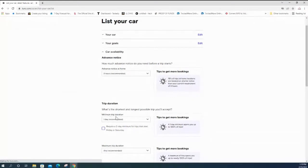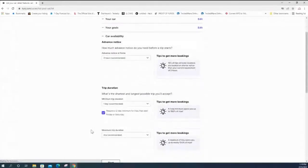Trip duration, the minimum trip you'll take: 1 day, 2 days, 3 days, 5 days. So you can really get selective with that. And I can even say require multiple days if you're about getting it on a weekend. Because that can really be a problem when you want to rent it out. Somebody says, I only want it for Friday, but somebody wanted it for Friday, Saturday, Sunday, and some dude with Friday brought it back. And now you got your car sitting on a weekend when it could have gone out for 3 days.